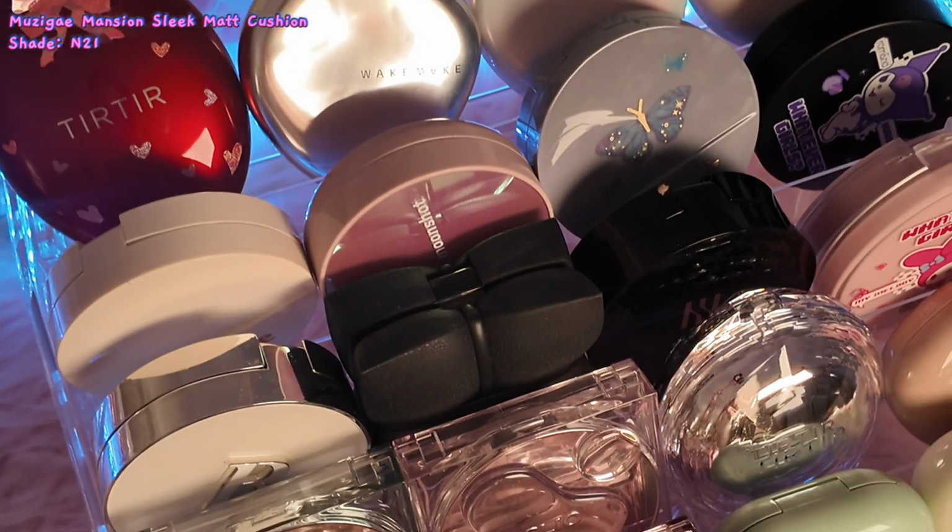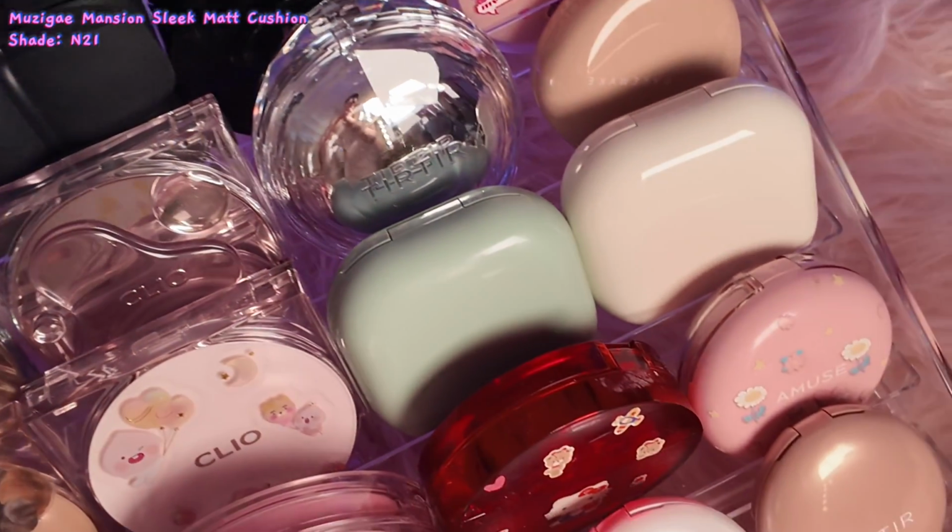However, it's worth noting that out of all the cushion foundation brands that I'll be talking about, Muzigae Mansion is the least experienced in making cushion foundations, and this is probably one of their first ever cushion foundations, so it's either going to be a flop or it's going to work out really well. So let's test it out.